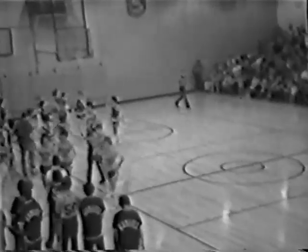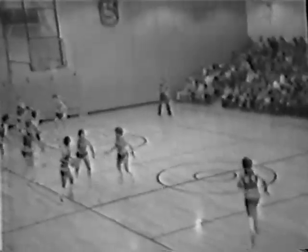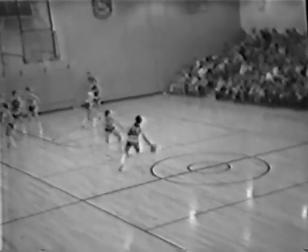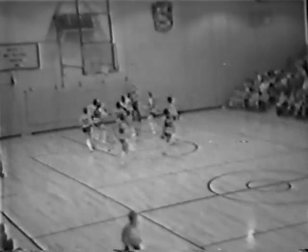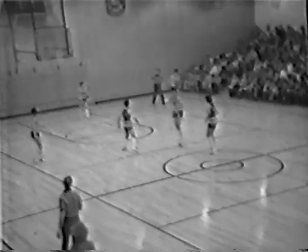A timeout, Joplin McAuley. 3:04 left in the ball game. And Joplin McAuley's ball now. 35 passes it into 11. 11 dribbles, holds up, passes to 24. 24 dribbles around Griffith, holds up, shoots. Good. 45-44 LaMonte. 2:50 left in the ball game.